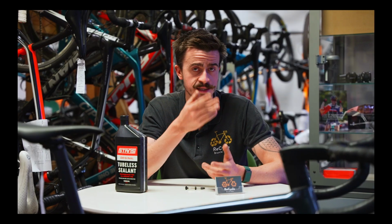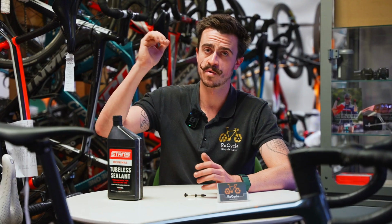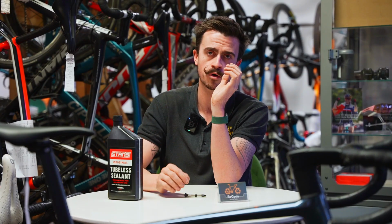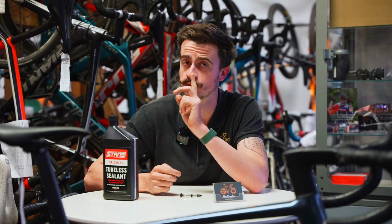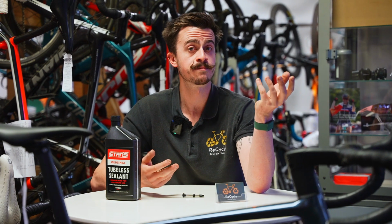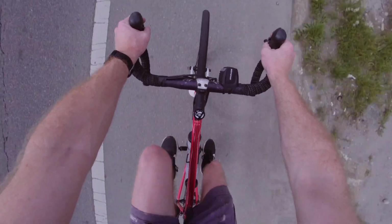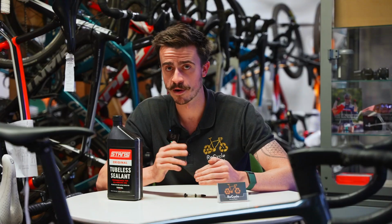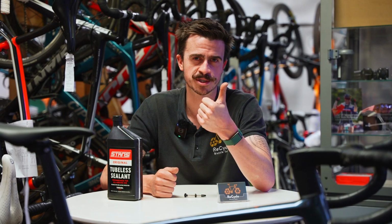As well as that, since there's no tube, you can't get what we call a pinch flat. A pinch flat happens when the tire and the rim pinch together on the edge of something hard like a pothole or a rock, and they actually pinch the inner tube that's inside there. Since you are tubeless, there is no tube to be pinched, so you can't even get a pinch flat. So instantly, your likelihood of getting a puncture is halved straight away, and then it's minimized even more with the fact that you now have sealant sloshing around inside there. So puncture protection is the first thing.